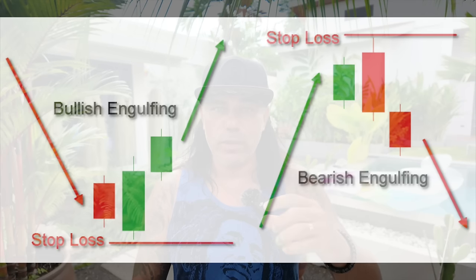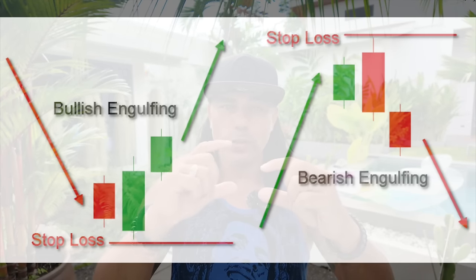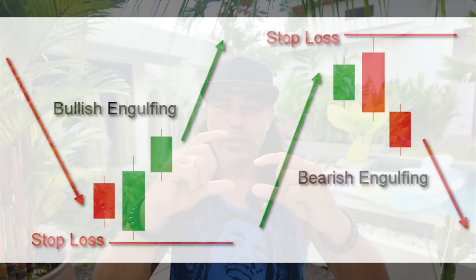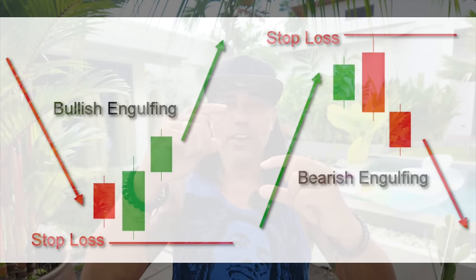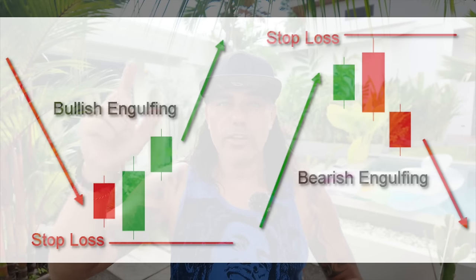The trading tip for today, guys, of course, again, a candlestick pattern. Today, we're talking about the bullish engulfing and the bearish engulfing candlestick pattern. That's two candlesticks following each other up. If we have a bearish move all the way down, and in the end, we have a red candle, but then next to it, we have a green candle of which the body is bigger than that red candle, opening below the red candle and closing above that red candle, that's a bullish engulfing.